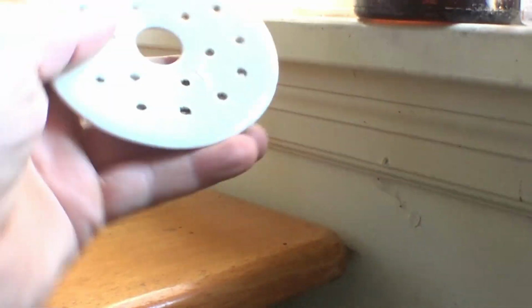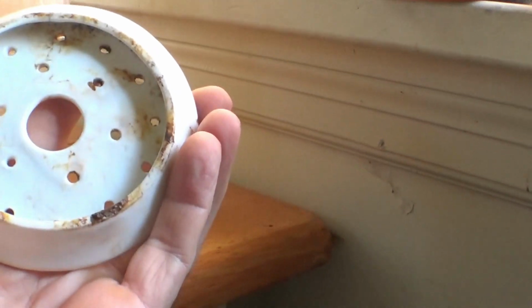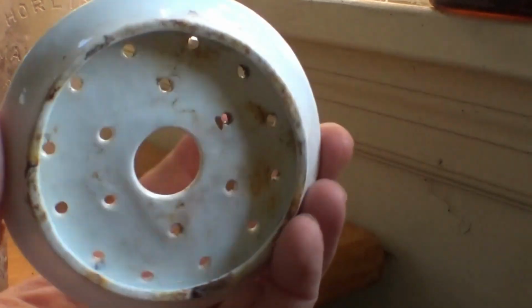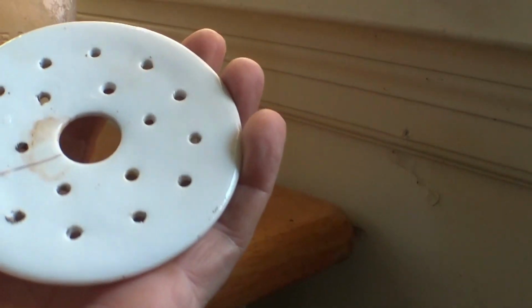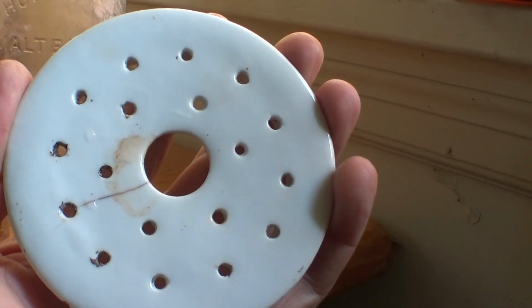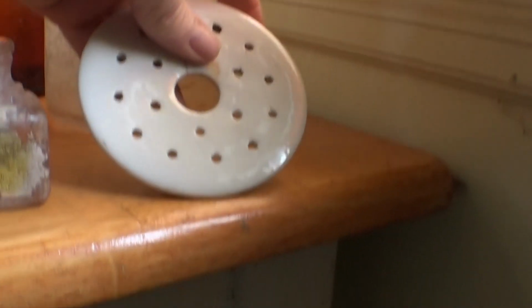Shelley found this too. It was a real pretty, well, it's not too pretty, but it's kind of nice. It's a soap drain. You see it sat down inside of a dish, you know, kept their soap from getting mushy. And little holes was for the drain, you know, drain the water out in that.